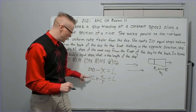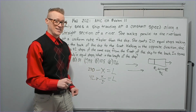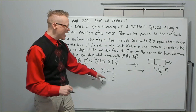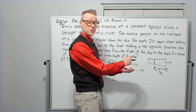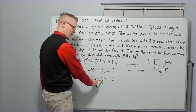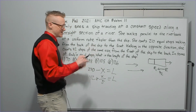And since she went 1/5 of her previous steps, the boat will go 1/5 of its previous distance when she traveled 210. And so you can see then by adding them, she will then be at that time, because they've actually traveled the same amount of time. I just froze one there so we could think about it differently. It's true when you think about it. This sum of their two distances, the combined sum, will be the length of the boat. That's it. That's the secret right there.